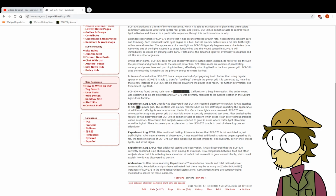Experiment Log 376-A. Once it was discovered that SCP-376 required electricity to survive, it was attached to Site Redacted's power grid. This mistake was quickly realized when site staff began reporting the appearance of additional traffic lights scattered around the facility. Once these lights were removed, SCP-376 was connected to a separate power grid that was laid under a specially constructed test area. After analyzing the results, it was discovered that SCP-376 is somehow able to discern which areas it can grow in without arousing undue suspicion.